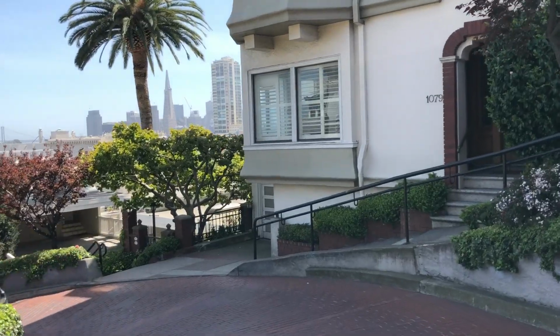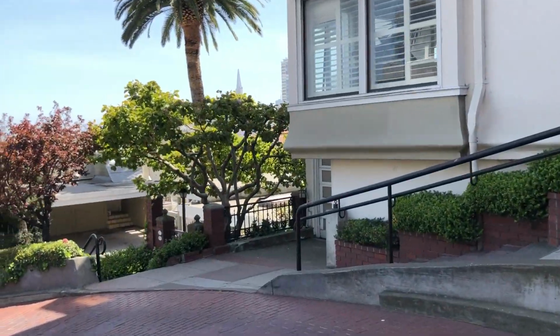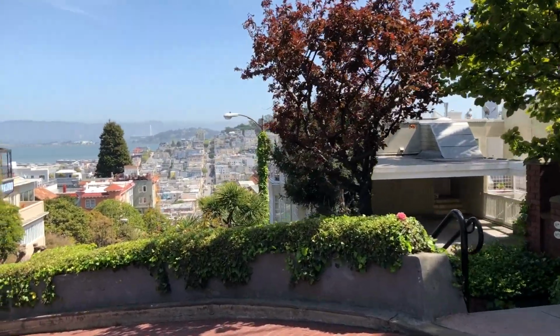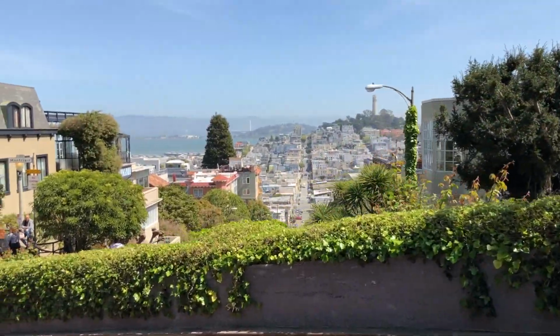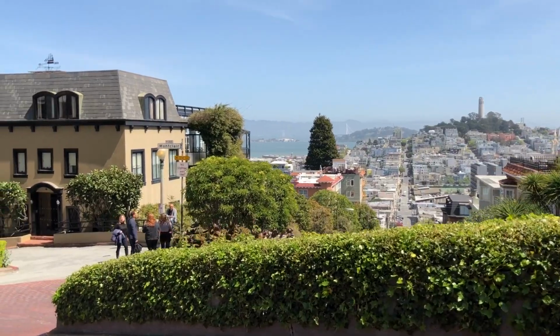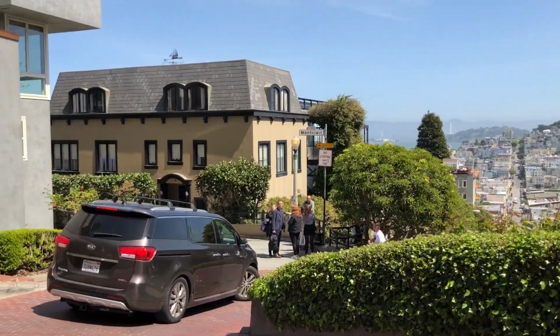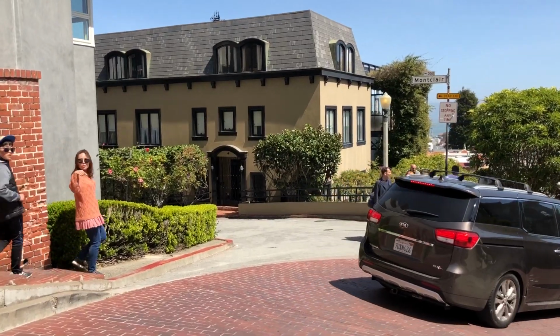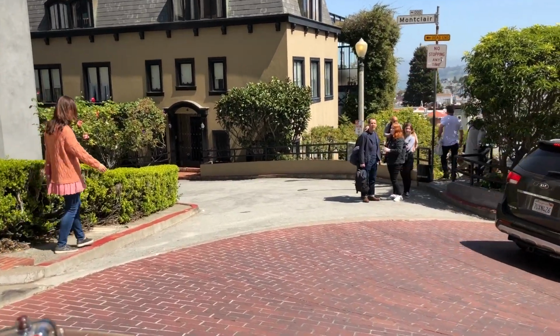Truth be told, this is not even the crooked street in San Francisco. That honor belongs to Vermont Street in the Potrero Hill District. But Lombard is for sure the more attractive of the two. City engineers in 1922 designed the 8 switchbacks to reduce the slope of the street from 27 degrees to 16 degrees, assisting cars of the day on the steep incline.